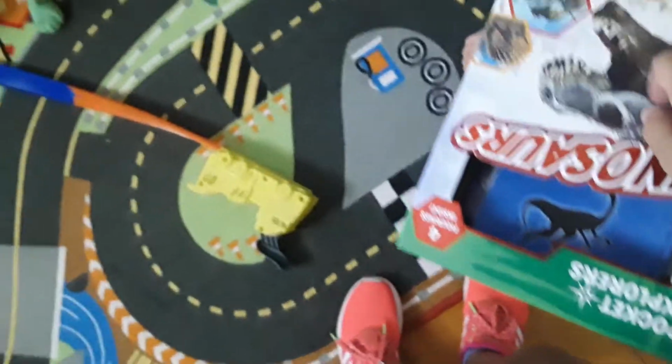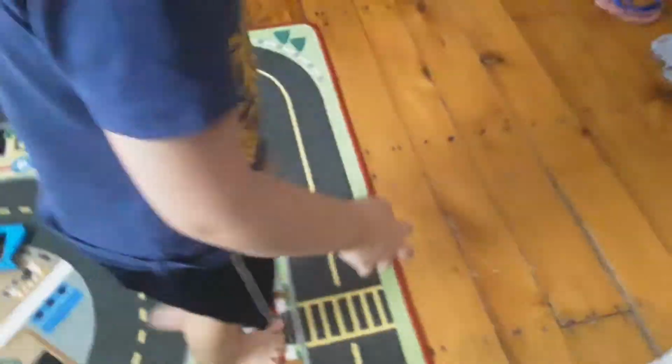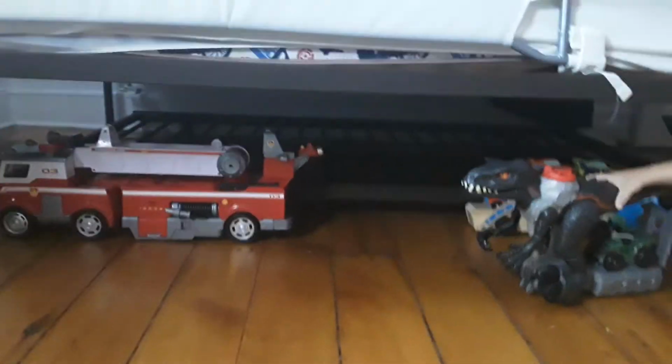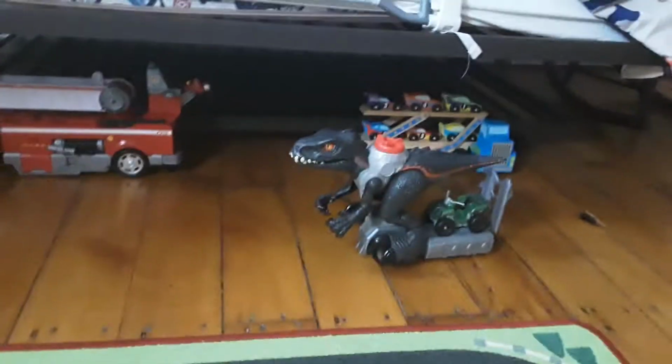Moira, feel this. Ooh, my hands are in the way. Ooh, that feels weird. Yeah. But here's his play rug. I think he might have got this for Christmas. Do you know what this is? This is Indominus Rex. This is a trundle bed, so there's the trundle right under there. This is where we mostly put big toys.